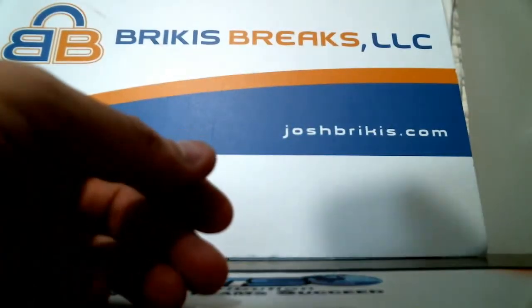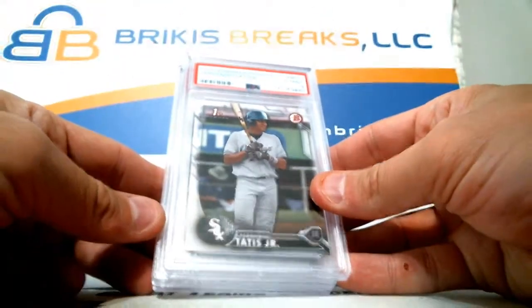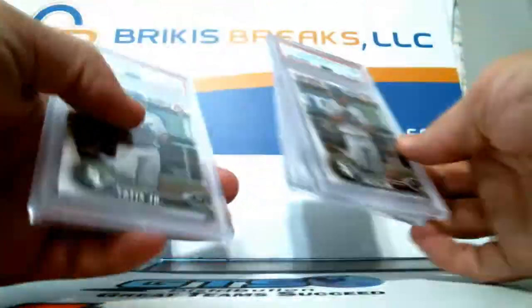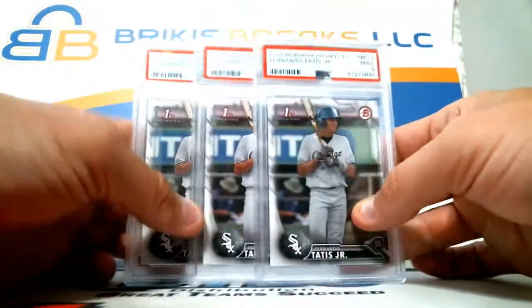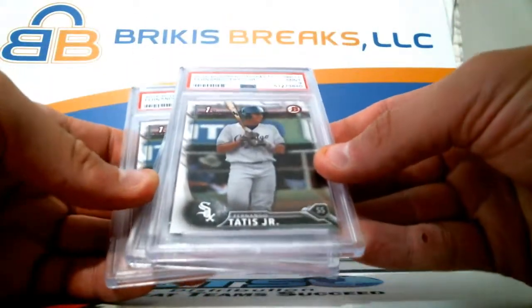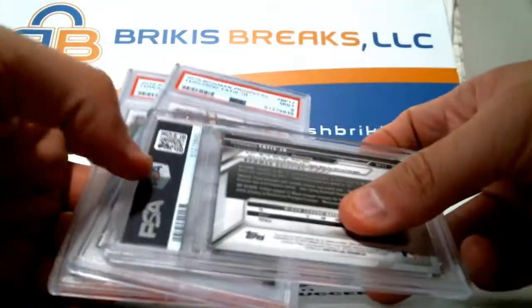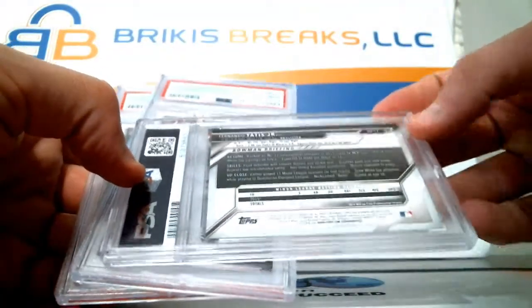1, 2, 3 of these. This is the paper 16 Bowman Tatis paper. 9s on all 3 of them. I would imagine like printer lines, surface scratches, maybe a little white showing.